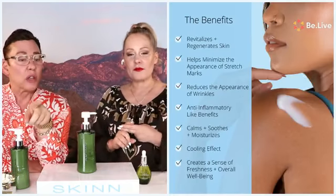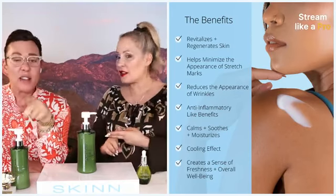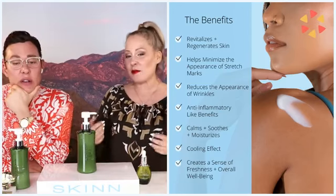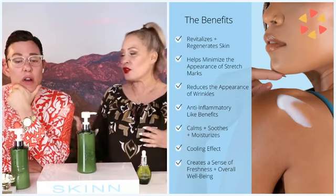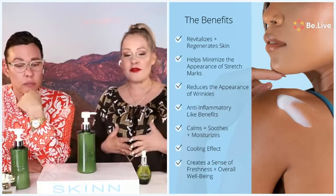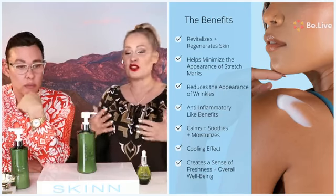So, it features and benefits. So it's firming. Oh yeah, let's show everyone. It helps with the look of stretch marks, and that's the ashwagandha. It revitalizes and regenerates. That helps minimize the appearance of stretch marks, reduces the appearance of wrinkles, has anti-inflammatory benefits, calms, soothes.